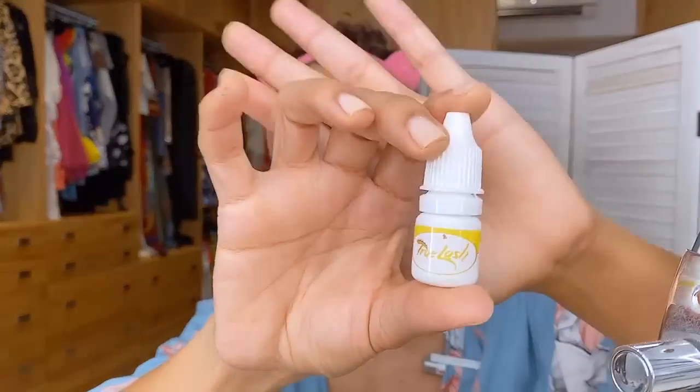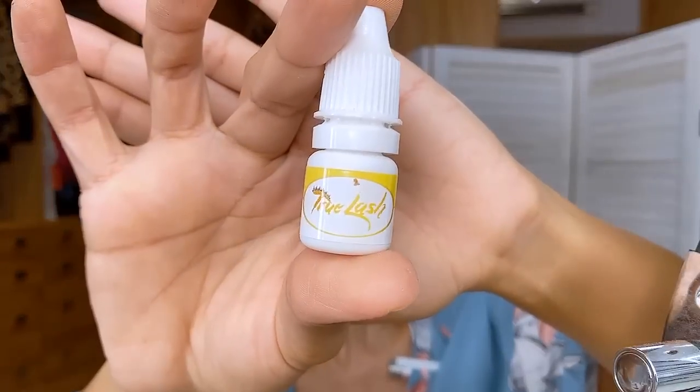But there's a lot of powder deposits on my lashes now. I've actually been using a lash serum, and I want to say that my lashes are longer. I'm gonna keep using it, and hopefully my lashes will get a little more fat and fluffy. This is called TrueLash. I got this at Future Aesthetics, and I've definitely seen a difference. My eyelashes are definitely longer.